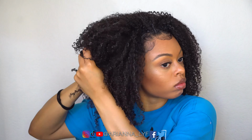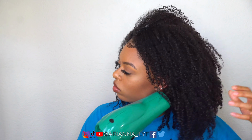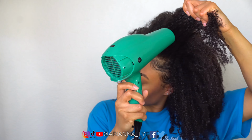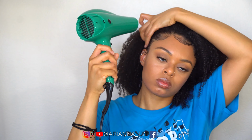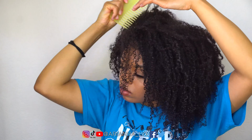Once you're done diffusing, that's when you can go ahead and take your wide tooth comb, and all you do is find a specific section that you want to be bigger or to stand up more, and you just pull it out. You grab a bunch of hair, you pull it out, and then you go in at the root, and then you gently detangle it in a way. But you only want to do the roots. You don't want to do the ends, because then it's going to defeat the whole purpose of the curly fro.